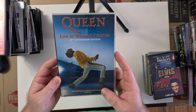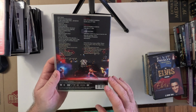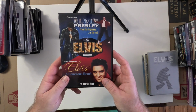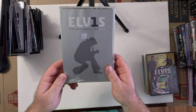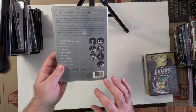Queen, live at Wembley Stadium, 25th anniversary edition. It's a 2 DVD box set. That would be an awesome one to watch. Another Elvis. This is the Elvis collection. 2 DVDs. And another Elvis, #1 hit performances. This one is sealed. It's volume 2.